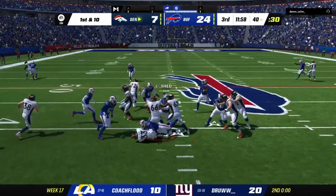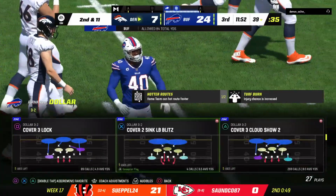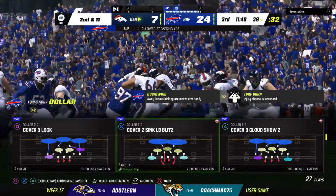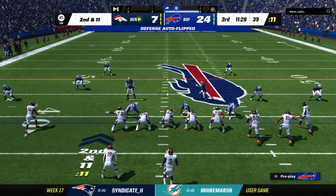Out of the pistol, here's Williams. And he is met in his tracks behind the line of scrimmage. Officially, it's a 1-yard loss. That's going to bring up 2nd and 11. If these guys are going to chop into that deficit, they've got to do a much better job in the run game. Caught behind the line of scrimmage, no yardage to be found.